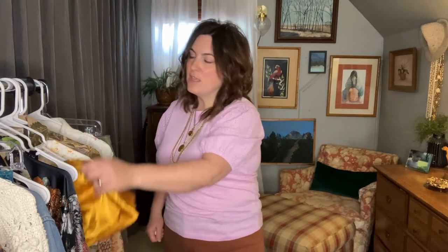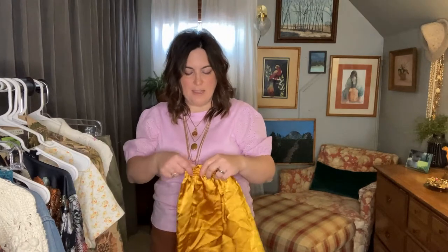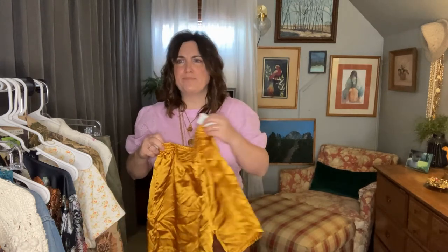The first item is this pair of pajama bottoms, actually. They are vintage, so there's no tag in them, but they're kind of a goldish, yellowish, almost bordering on orange, satiny type of pajama short. And I intend to wear these as a regular pair of shorts for the summer with just a cute little t-shirt, or maybe when the weather gets a little chillier, with a little sweatshirt, I think would be fun.